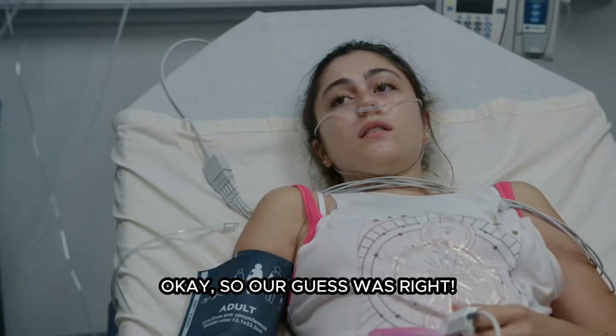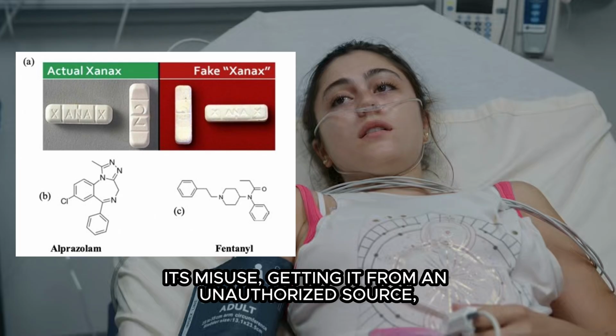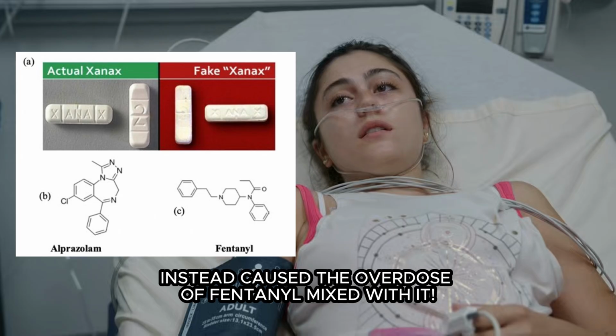Okay, so our guess was right. It's a case of Xanax contaminated with fentanyl. Its misuse, getting it from an unauthorized source and without a doctor's prescription for its short-term effect of inducing sleep, instead caused the overdose of fentanyl mixed with it.